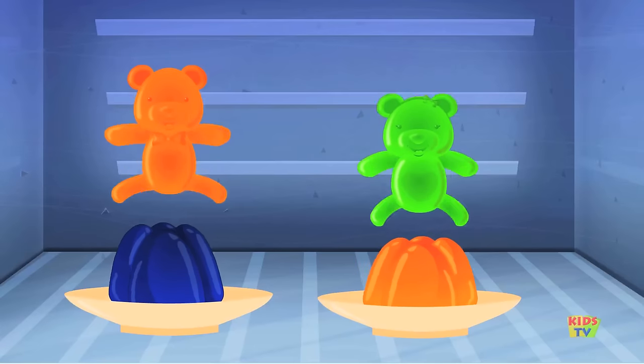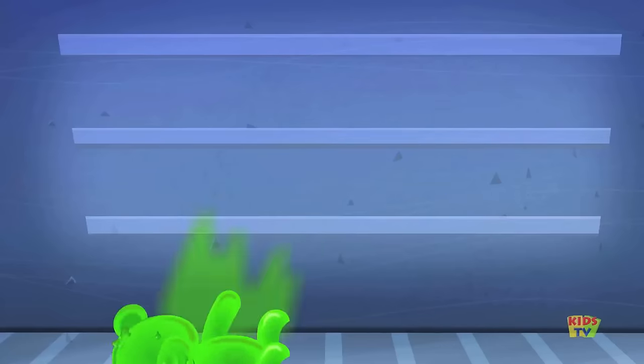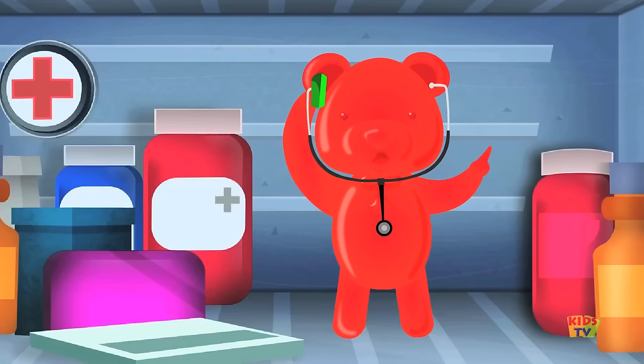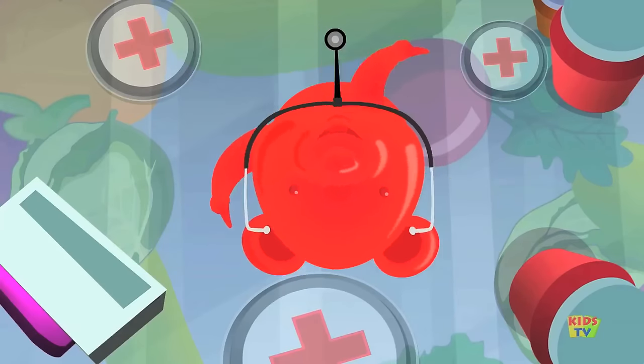Two little teddy bears jumping on the bed. One fell off and bumped his head. Mama called the doctor and the doctor said, no more teddy bears jumping on the bed.